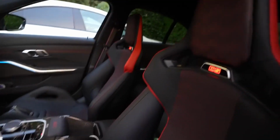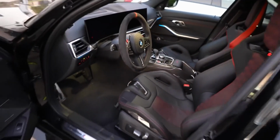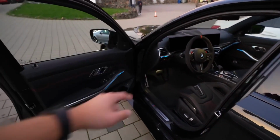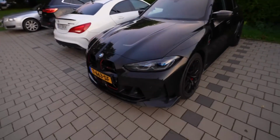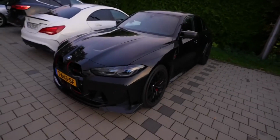When I was saying about the M3 Touring, I would love to wait for the M3 CS Touring if it comes out, because that I think is going to be the great car. After having driven this, this pretty much confirmed this is the best G series, the best M3 that I have driven. So thank you so much for the kind owners that let me experience it. And it was fantastic. A bit of traffic, but wow.